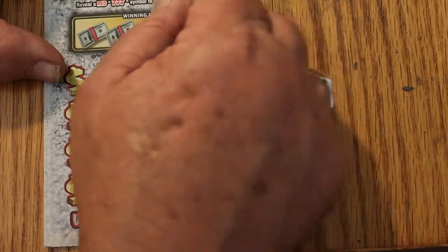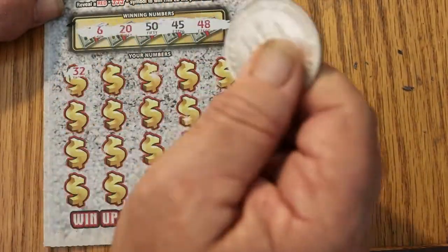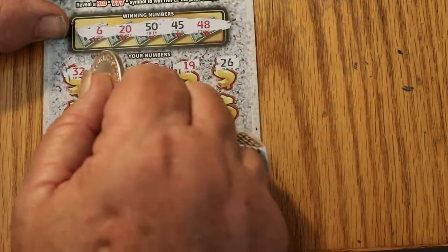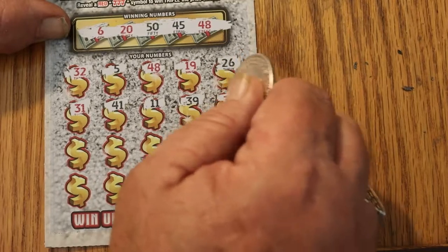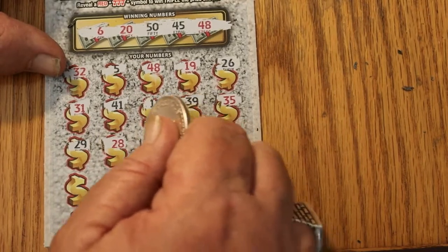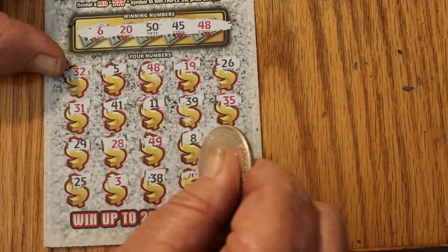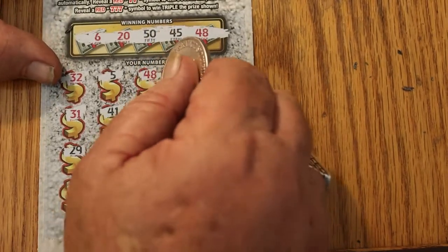Ticket 49, last one of this session. 6, 20, 50, 45, and 48. 32, 5, 48, gotta win. Odds kicked in and odds work. 19, 26, 31, 41, 11, 39, 35, 29, 28, 49, 8, 10, 25, number 3, 38, 42, and 30. Single match, number 48. And we got a 10.